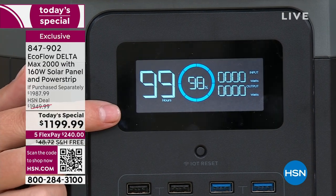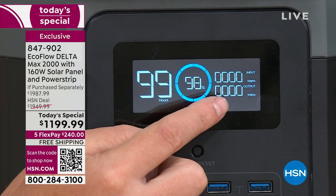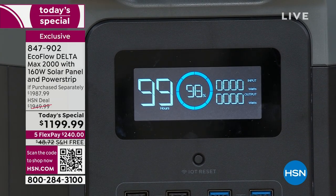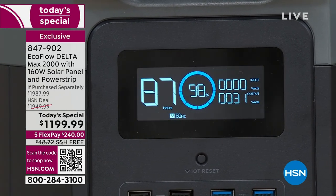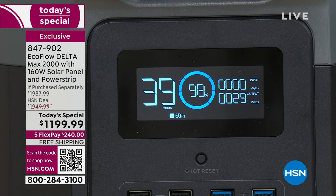99 representing 99 hours, 98 representing the amount of percentage that we have. These zeros right here are going to represent the amount of wattage in and wattage out. So as soon as I start plugging anything in, and I'll go ahead and plug that fan in so you can see in real time, all of a sudden it's going to calculate the wattage to the amount of time. So there's literally no guessing. The reason why we like to mention this is, if you get a gas generator, it's not going to do that for you.